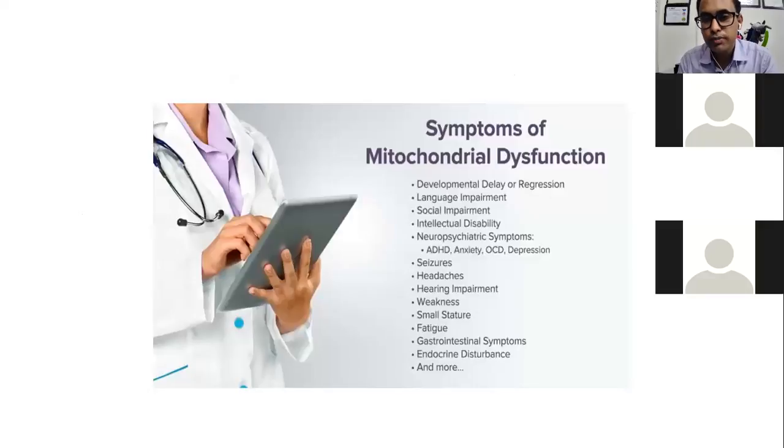So what are the symptoms of mitochondrial dysfunction? Now, again, it is not mitochondrial disorder, it is dysfunction. Here the mitochondria is not disordered. It is just that the functioning is not happening smoothly. Why? Because the B12, the methyl group which is required, is not happening.